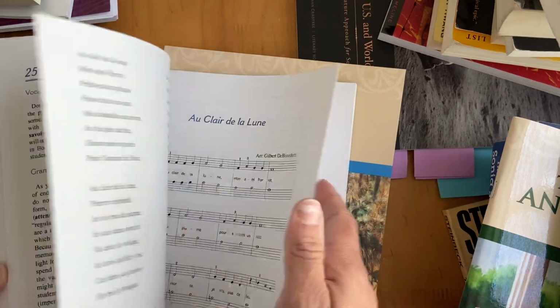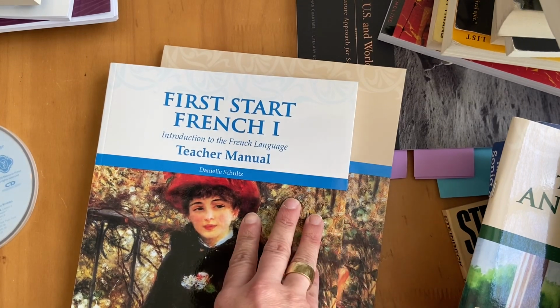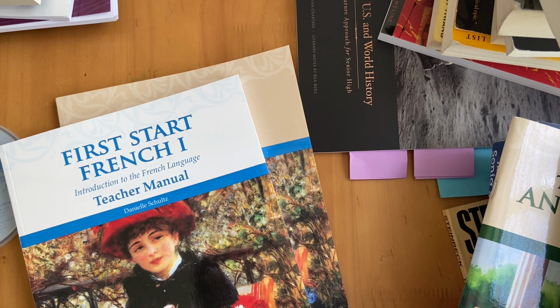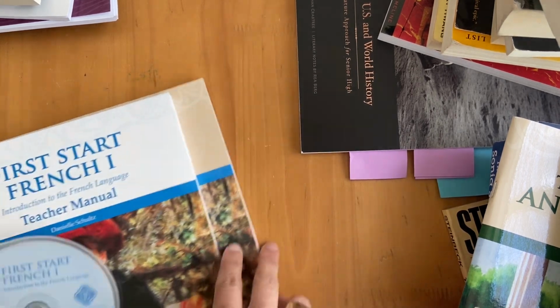But this student has been doing French on Duolingo this year, so this won't be brand new to her. And she has done some, what's it called, French for Children from Classical Academic Press, so it should be approachable, not too bad.